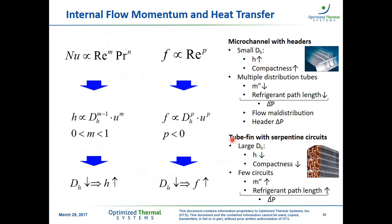Now, because by reducing the flow channel we have an increase in friction factor, the ways that microchannel concepts address the pressure drop is by having multiple distribution tubes or headers where we reduce the mass flux on each channel, and also reducing the overall refrigerant path length so we can reduce the pressure drop within the tubes. But there are some disadvantages of doing so. We can have flow maldistribution or even additional header pressure drop, and these things are advantages of tube fin with serpentine circuits where they don't exist.